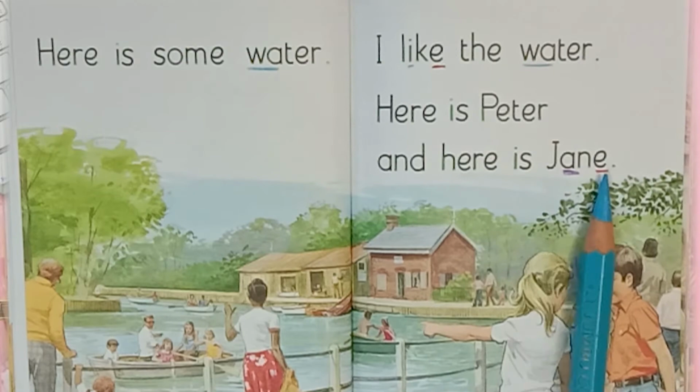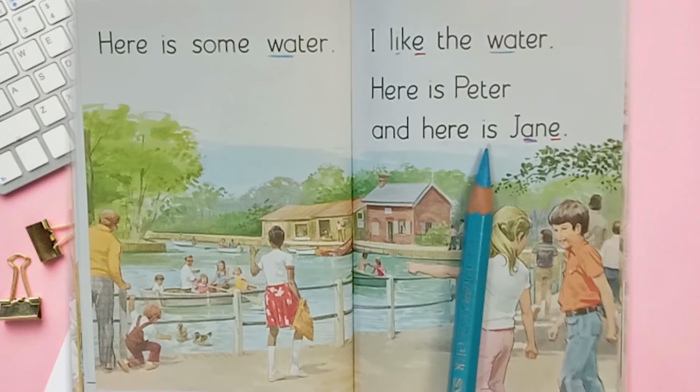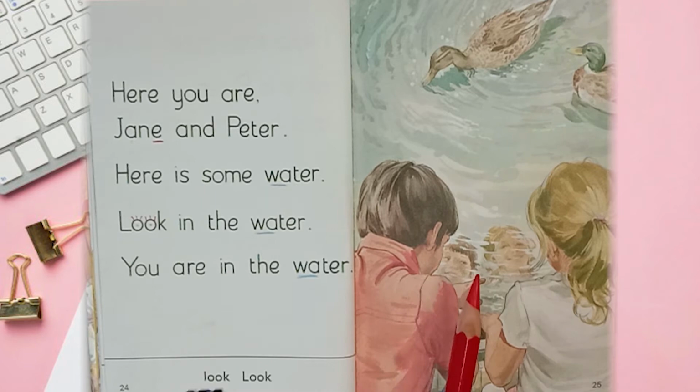Here is some water. I like the water. Here is Peter. And here is Jane. Where are they? I think they are next to a pond or somewhere. They are sitting by the pond. And I can see ducks. Quack, quack. All right, let's learn more words about these two pages.